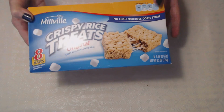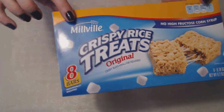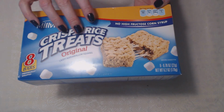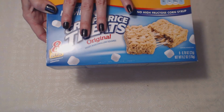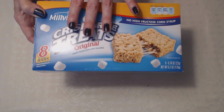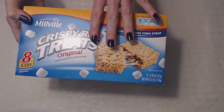This is for the kids, although I would really like to have them myself. They are Rice Krispie treats. Well, not the brand Rice Krispie. See, again, it's Millville, but it's made to look like the Rice Krispie treat package. And there are 8 bars in here. They're crispy marshmallow squares. You see, they look like that, and I love these things.